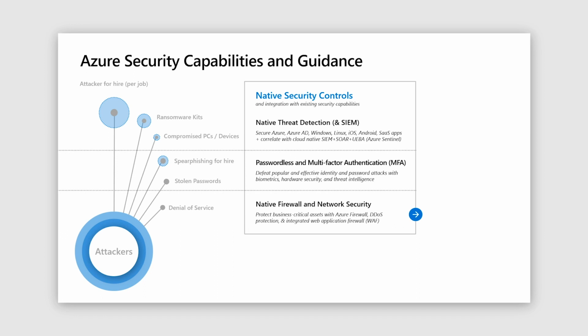But also, we have a built-in native firewall so that you can protect the edge of your network, that internet ingress-egress point, with essentially firewall as a service. And it's fairly simple and easy to configure. A lot less complexity, helps you get up and running with that security quicker. So this is one set of the things that we've invested in.